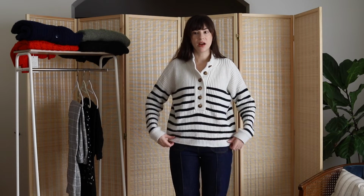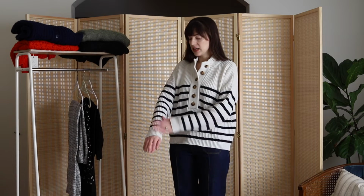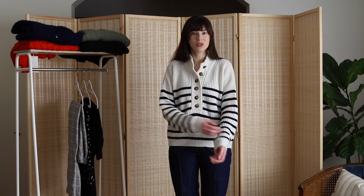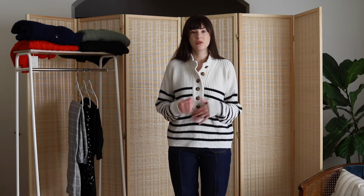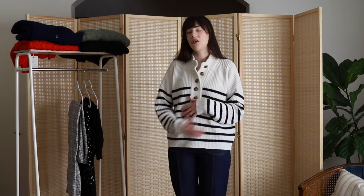So I could put a button down under this. There's definitely enough room. And I like that the sleeves were longer as well. So I feel like usually sweaters maybe are a little cropped on the sleeves, but this one has a nice length to it. So yeah, I definitely recommend this one. It's a really comfortable one. I can see me wearing this all through the fall and winter. Definitely a cozy style. So highly recommend.